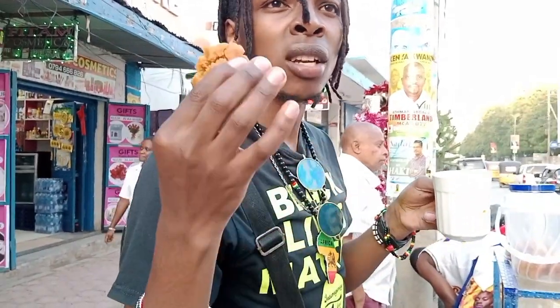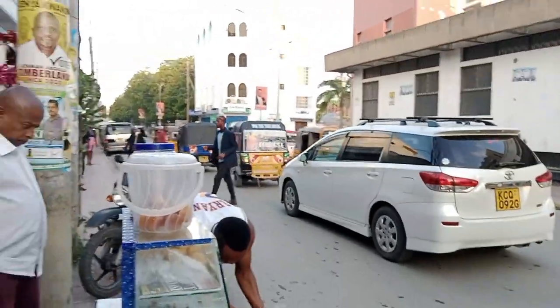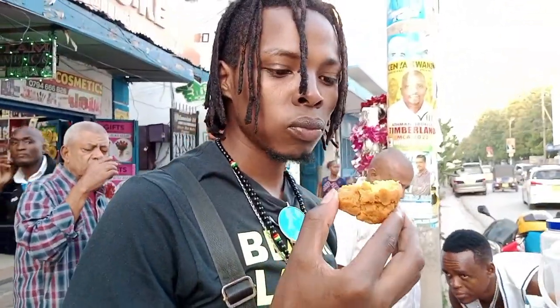What is that? This one they call half cake here in Mombasa. You just take it together with coffee, or tea, whatever you want. You can take it in the morning or any time of the day. Especially here in Mombasa, they like doing it at night or evening time. And guys, it is on the road. Anywhere you are, when you are walking around in the streets, you can come and have your tea, you can come and have your coffee and half cake.